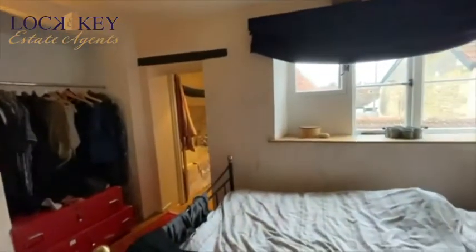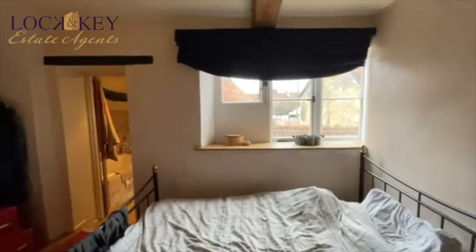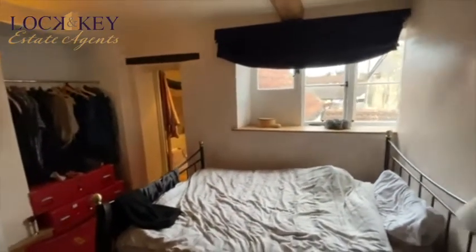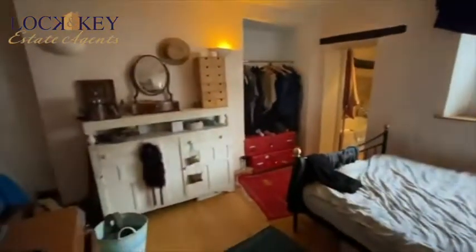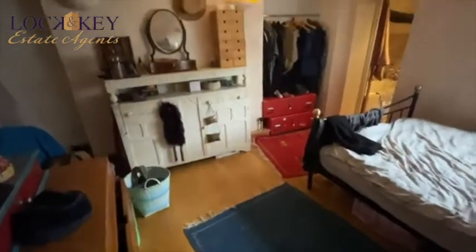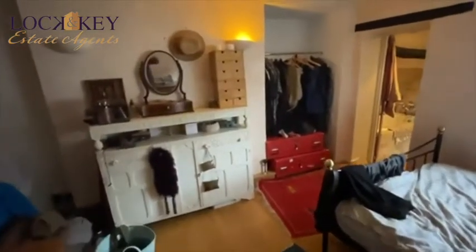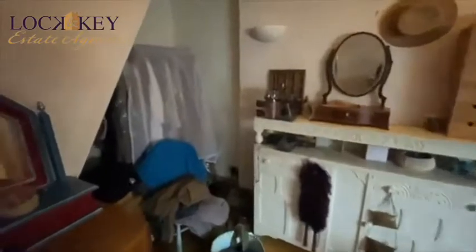And it is a double bedroom. Love the feature to that window. Look at the windowsill. Put your bed there. Again, it brings in natural light. It's just lovely little features. And it's a quirky property. It's got these mannerisms, these idiosyncrasies that show its charm. And I love that. Look at the stair.